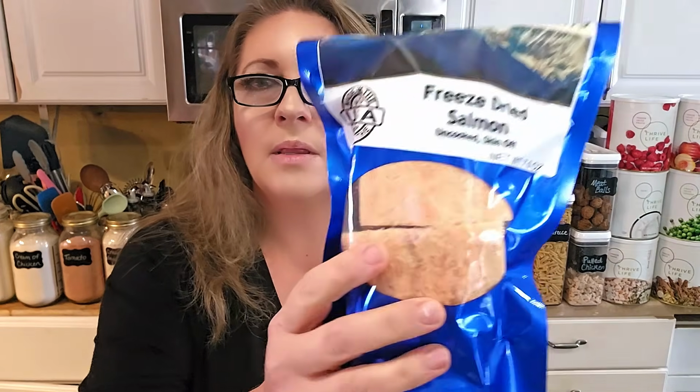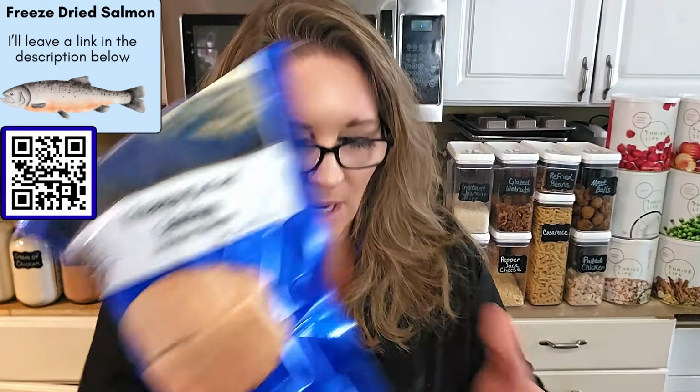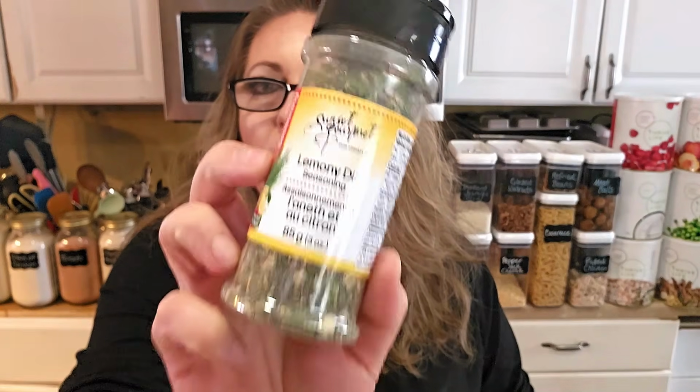One thing I do want to try is using these in a recipe. So I'm going to do that really quickly. Not really a recipe, just like a cooked food. So this is something that I got in a previous haul. This is uncooked freeze-dried salmon fillets. And this was kind of the first thing I thought of when I thought of these lemon slices. I thought of the lemon on salmon because that is something I like to do. Put lemon slices on my salmon when I cook it. And the other thing is when I got this lemony dill seasoning, I also thought instantly of salmon. So I'm going to give all these items a try together.